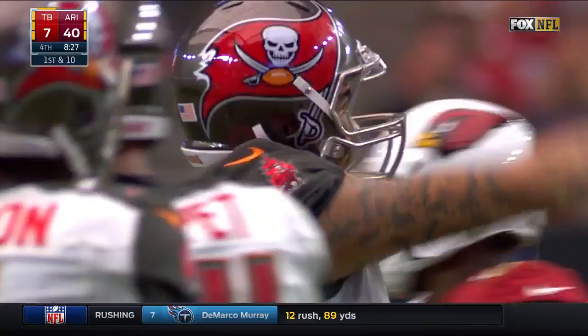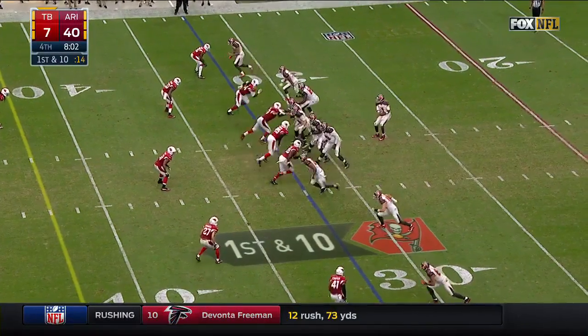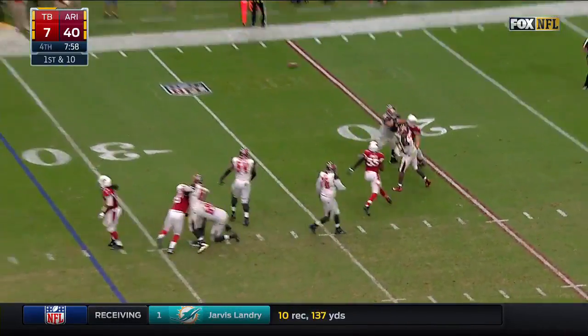Let's check in with Kurt Menefee in LA. The road, I love it. And you don't give Drew Brees another shot. You got a 2-point play you trust. And you trust your team.